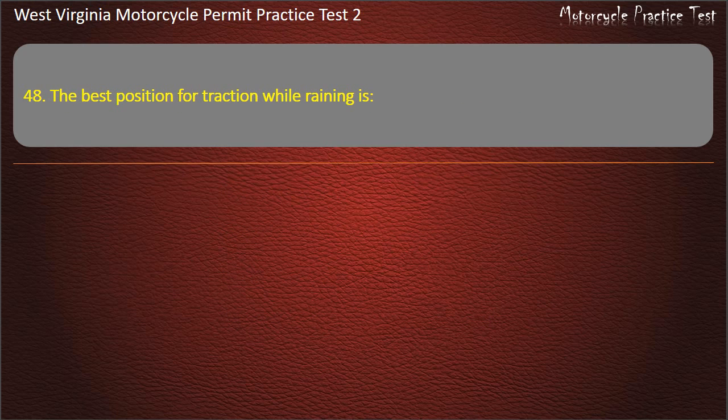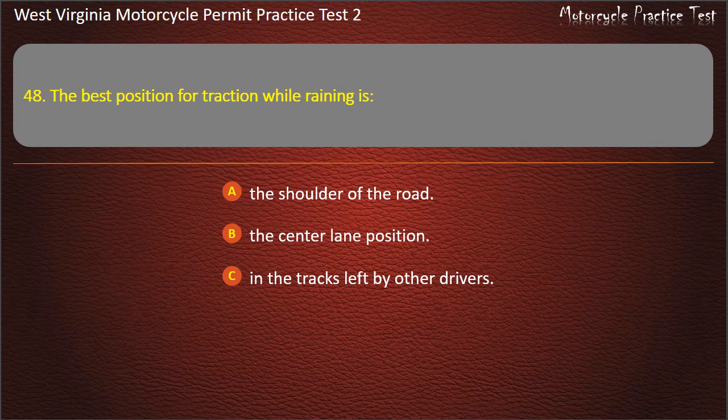Question 48. The best position for traction while raining is the shoulder of the road. The center lane position. In the tracks left by other drivers. The left lane position. Answer. In the tracks left by other drivers.